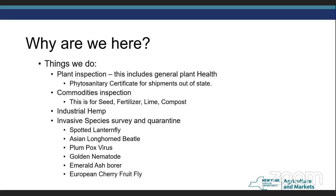Spotted lanternfly from Asia; Asian longhorn beetle from Asia attacks maple trees, which can threaten our maple syrup industry. Plum Pox Virus threatens stone fruit like cherries and plums. Golden nematode has been around over 100 years, and we've been containing it within certain farms in New York State. Emerald ash borer, unfortunately killing all the ash trees, but we release parasitoids to combat this pest. And European cherry fruit fly also attacks cherries, but is confined to a very small portion of the state, just a few counties.